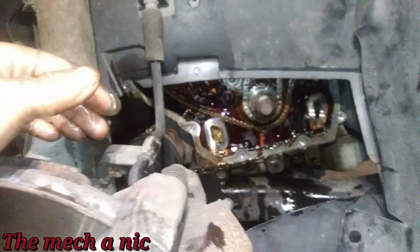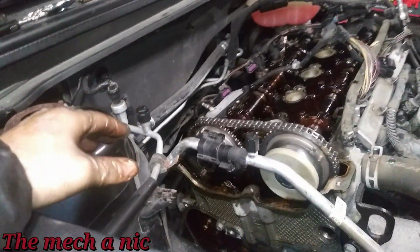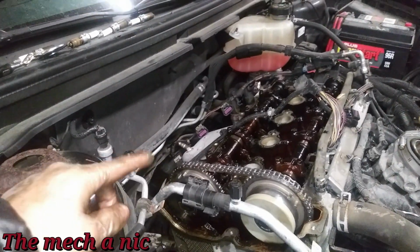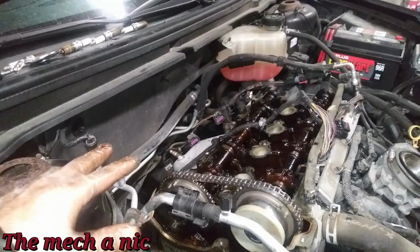Alright, so at this point, like I said, I already got everything in it. The tensioner's in it. I've already engaged the tensioner, so it has tension on the chain. Everything's good to go. What I'm going to do now is turn the engine over by hand, make sure it rotates nice and smooth. It should, because I took all the spark plugs out of it.